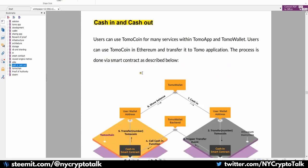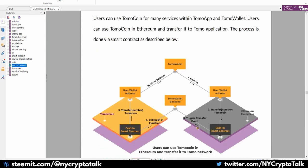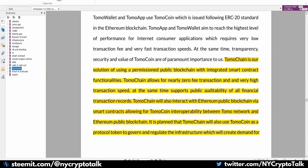The cash in, cash out model, which is what I showed before, on the actual Tomo coin on the Ethereum network and the Tomo network. So being able to transfer back and forth as needed. This is the Ethereum main chain and the Tomochain, on being able to pull that information in when you need it on the Tomochain, or you can keep it on the Ethereum one. So really interesting model on how they do that, the integration between those two.